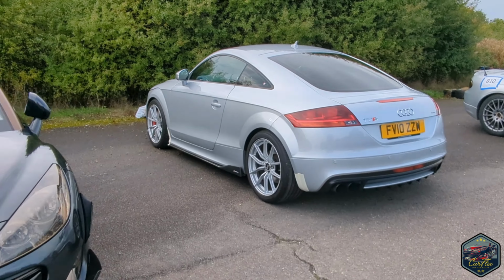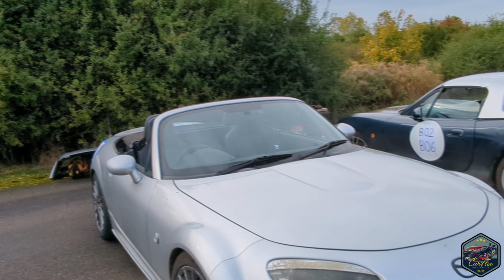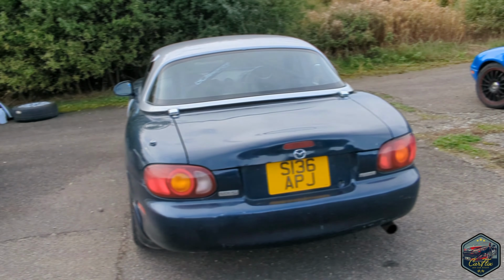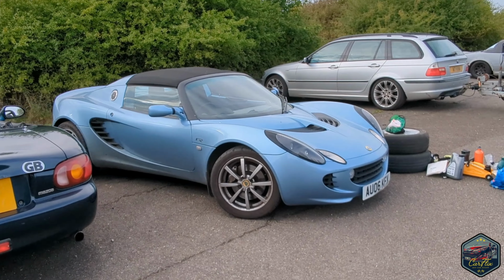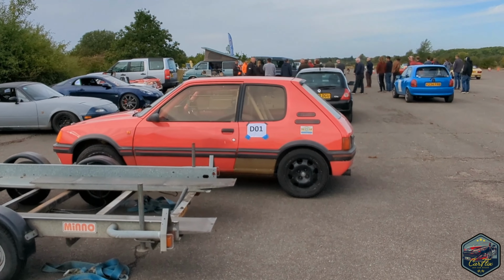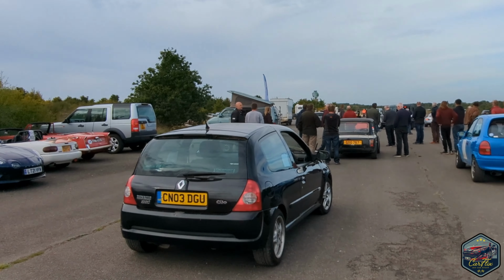We've got a TTS, that's a Quattro, so I'm guessing that'll do really well. Same year as mine as well. Really good condition. This is supposed to be really fast. It's an MX5 here, so it'll be interesting to see how that goes. Loads more MX5s we've got here. We've even got a Lotus Elise here as well. Looks really nice. Look at that, a 205 GTI. Beautiful. And also, we've got another 172. And that Mini is supposed to be really quick.